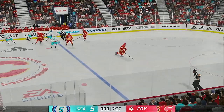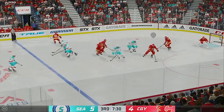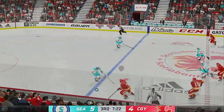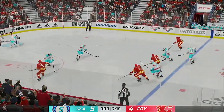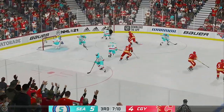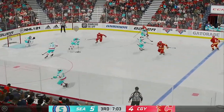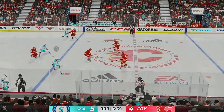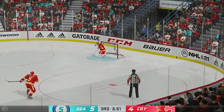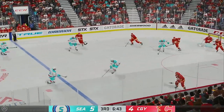Faceoff here in the neutral zone, and we are back underway. The Flames gain possession in their own end. Through the neutral zone, moving the puck along the side. And he slides it quickly to Mangiapane. Wrist shot in front. Stopped by the goaltender. Moves it quickly over to Wilson. And now it's grabbed by Vatanen. He carries the puck up along the wing. Whacks it into the offensive zone. The Flames gain control of the puck against the wall.